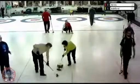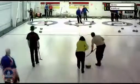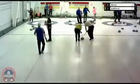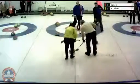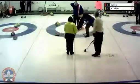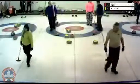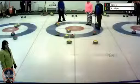Looks like he's going to be taking a narrow line. They're going to sweep this right away. We've seen this curl a lot. Starting to hook over. Going to possibly promote if the weight's here. Red and the yellow. Red. And the weight was not quite there, so still two points for yellow as it stands before Jackie's hammer.